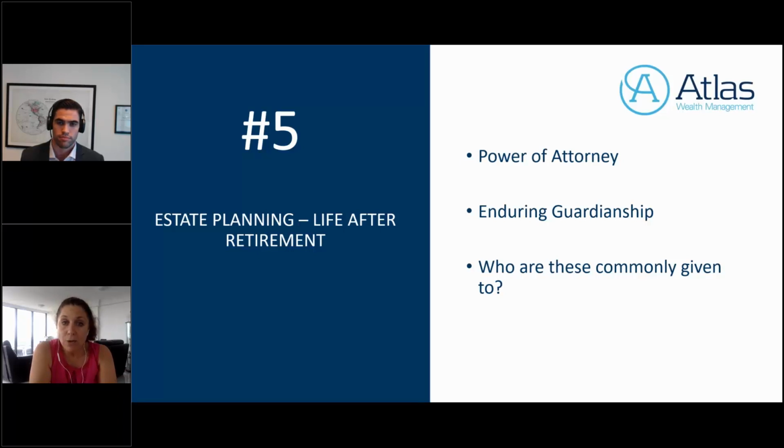But yes, so it could be close friends if you don't have living relatives close, or sometimes parents don't want to trust their kids with that responsibility. Of course, absolutely. I've seen that in a few cases on the financial side, so it would make sense that enduring guardianship follows suit there as well. Yeah, so it just depends. Everyone's different. I always work with the family to make sure they've got those documents in place.